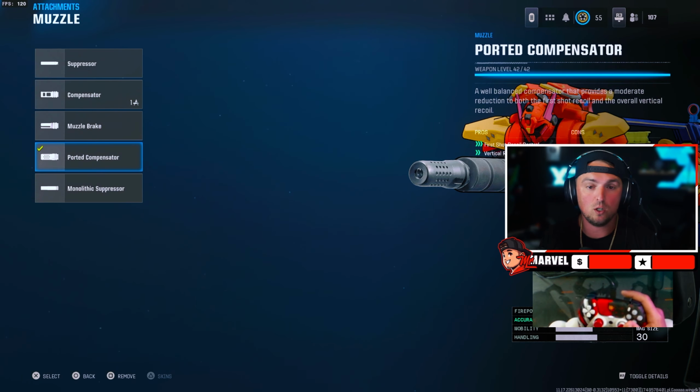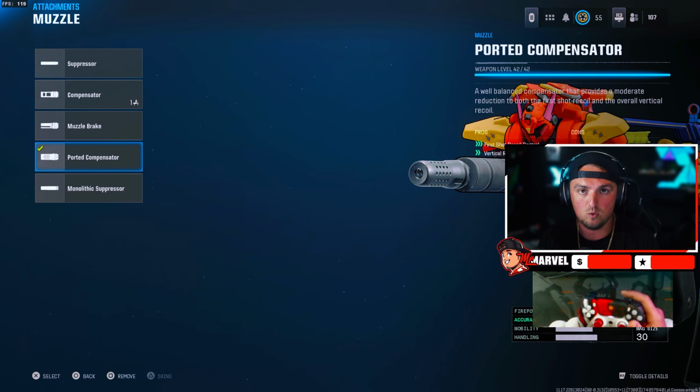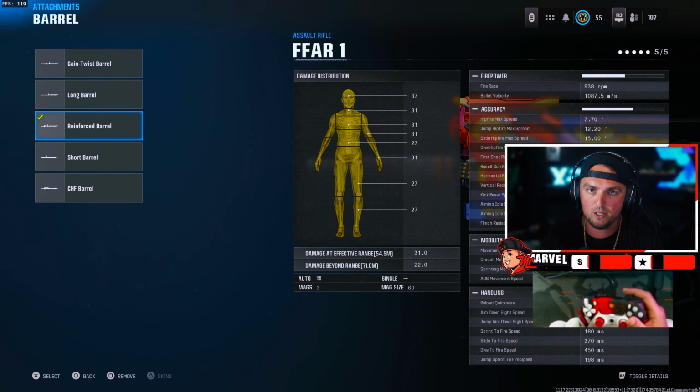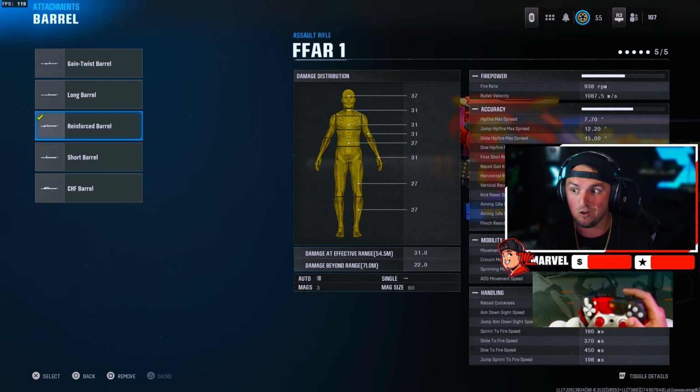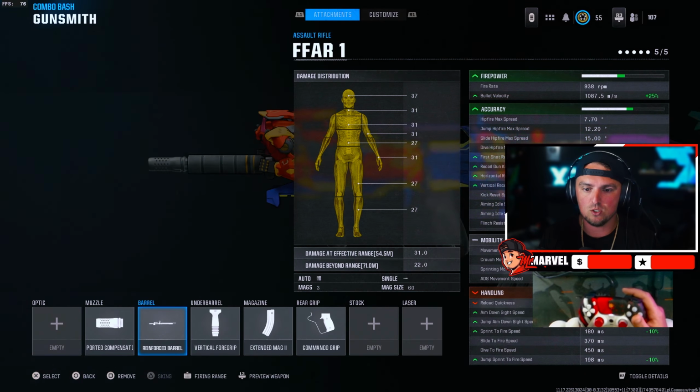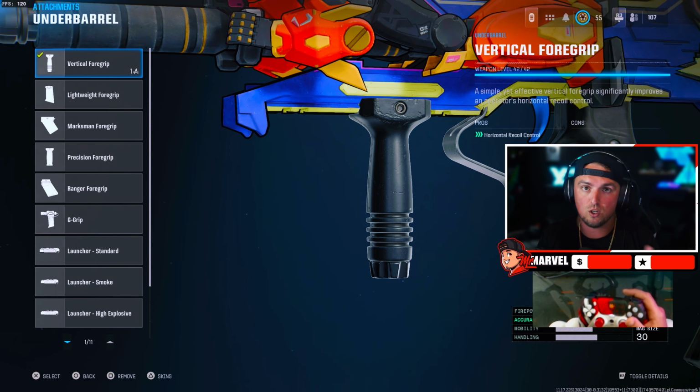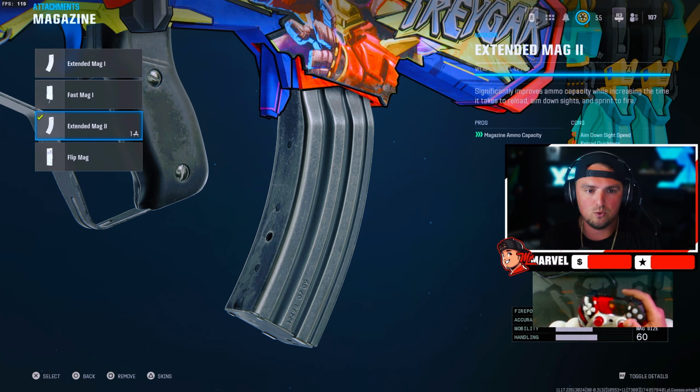Then for the FFAR, we're going to go with the ported compensator again. I just absolutely love this option. Then we're going to use the reinforced barrel here. The damage range here is at 54 meters already, which is better than almost any AR base damage anyway. So awesome. Then we're using the vertical foregrip. This gives you a huge buff to that horizontal recoil control. The extended mag 2 for a 60 round mag.